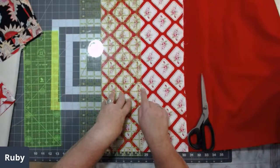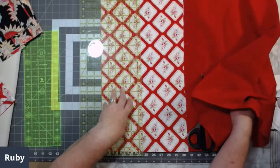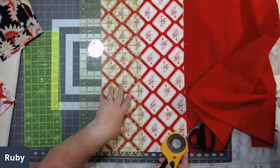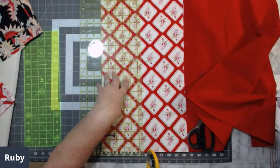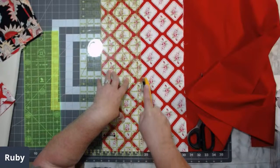And it's going to be 8 inches. So 5.5 by 8 inches. You need two of each, or you need one of each. Check your list. Yeah, there's only one of each. Okay. There'll be two of each because it's doubled fabric. So I'm just going to cut to about 8 inches.